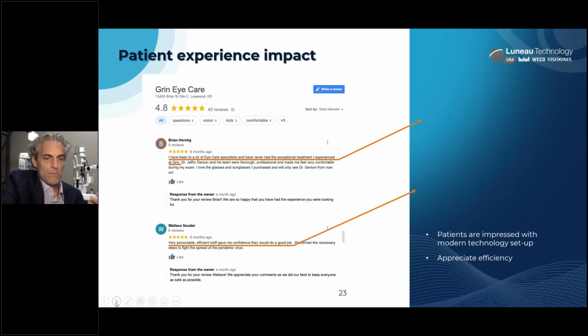Just like we want to be more efficient with our time, our patients want us to be more efficient with their time. They don't want to be in your office any longer than they have to. And I get it. If I go to see a doctor, I don't want to be there any longer than I have to. And patients, I think, really appreciate that. And we're able to be just more efficient with our patients because of technology. And my ability to spend more time just talking with patients, I think, is reflected in some of the reviews that we get.